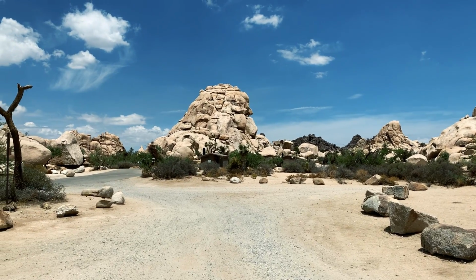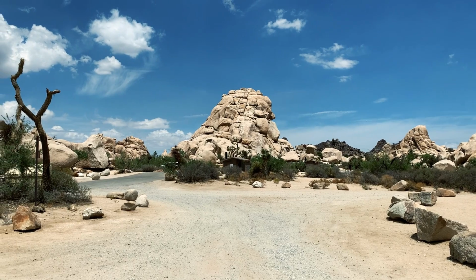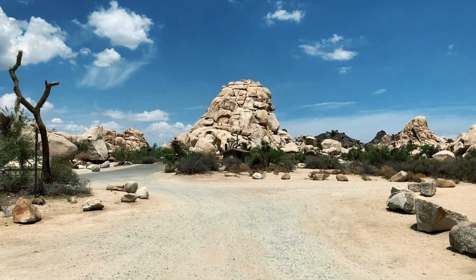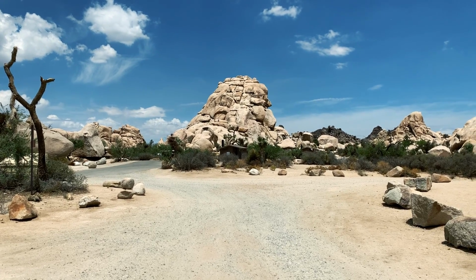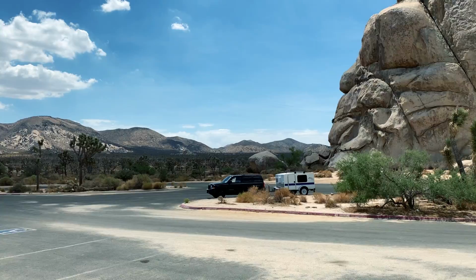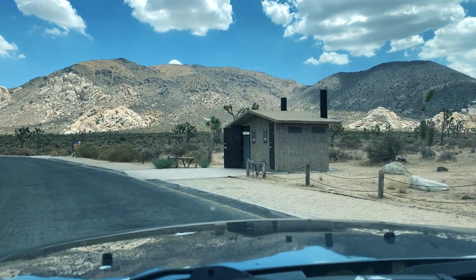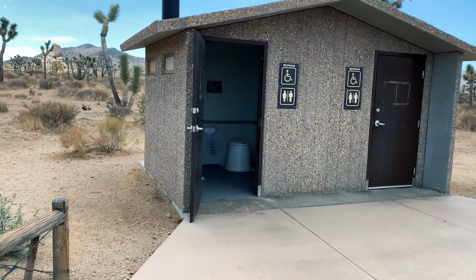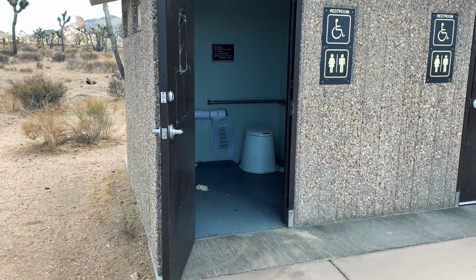And then there's somebody climbing up on that rock straight ahead. I don't know if you can see him, about maybe 1/3 of the way up towards the left there. I liked how my camper looked with the big rocks and the big clouds. I will say this, there is an abundance of toilets all over the park. This seems to be a good thing if you need a toilet.